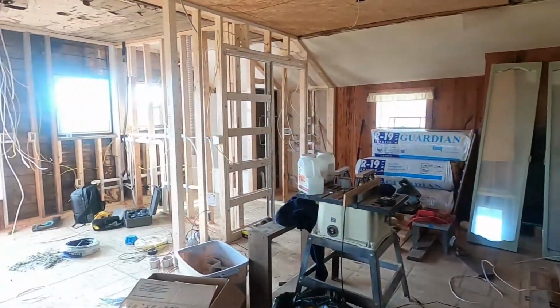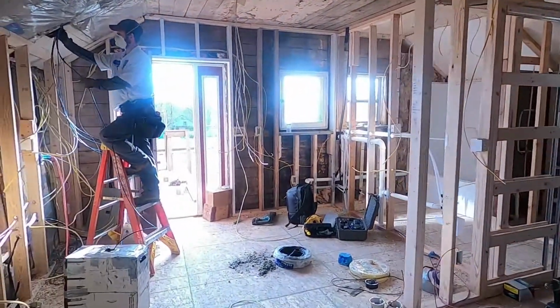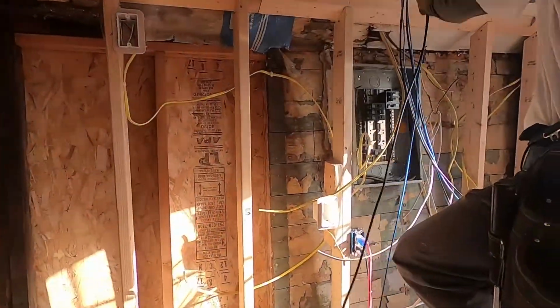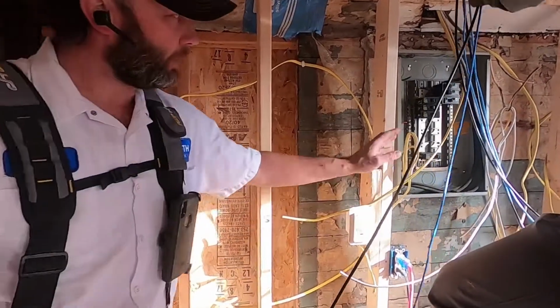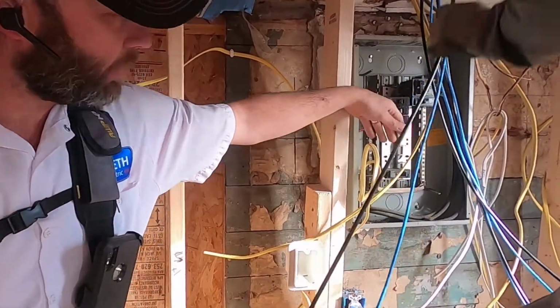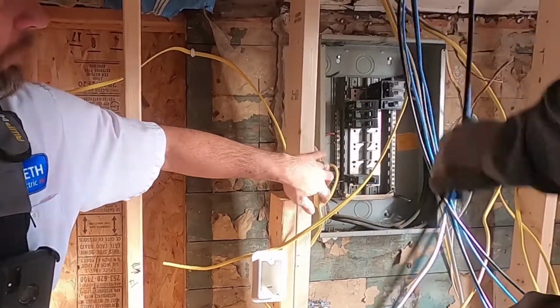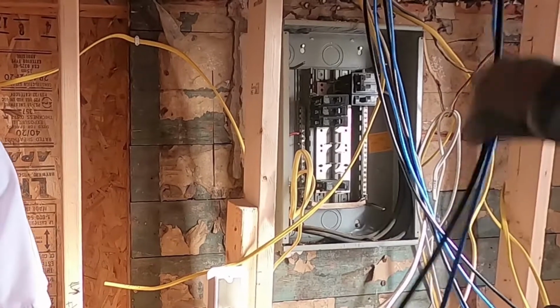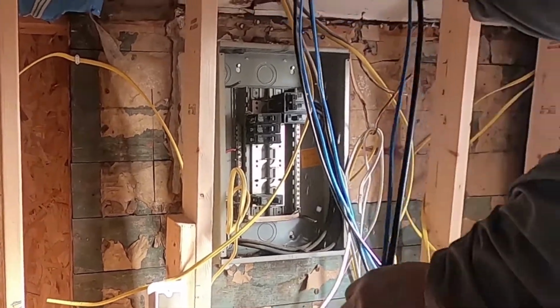That's the service where he's working, the panel. That's kind of the distribution point of the house. You know, you have your main breaker that controls all this stuff below it. And you put these on. These breakers are to control sections of the house.